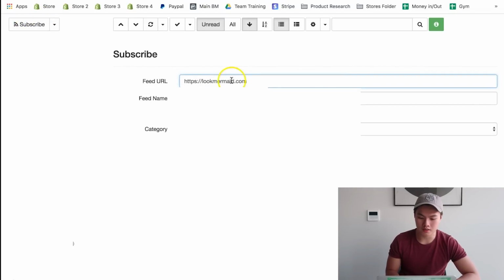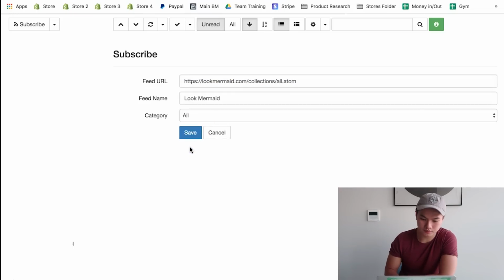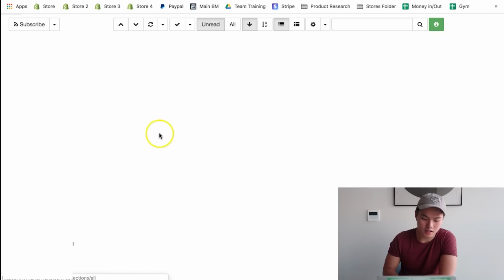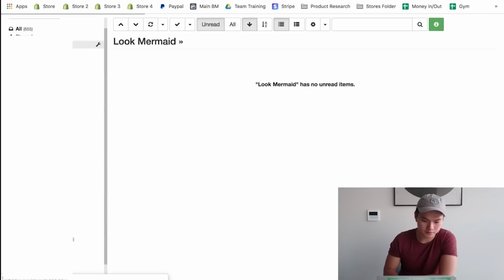Then you want to type /collections/all.atom, and then click on save. So that's all you have to do. You type /collections/all.atom and click on save. And then what's gonna happen is, let me find this product.